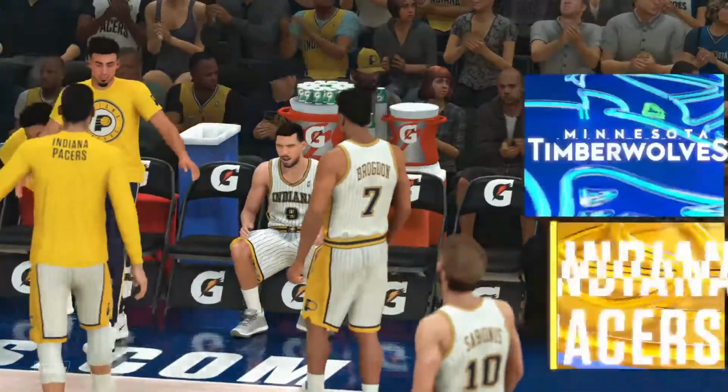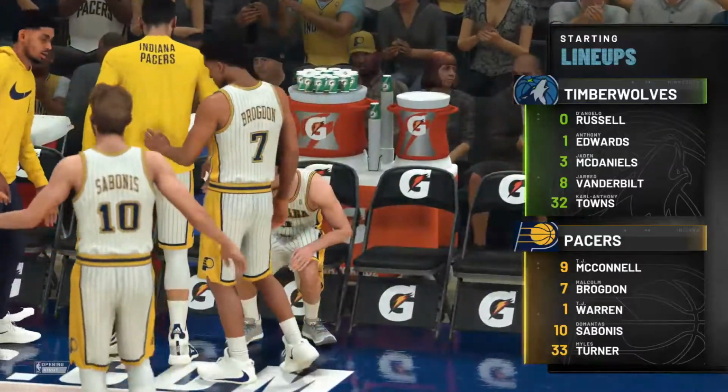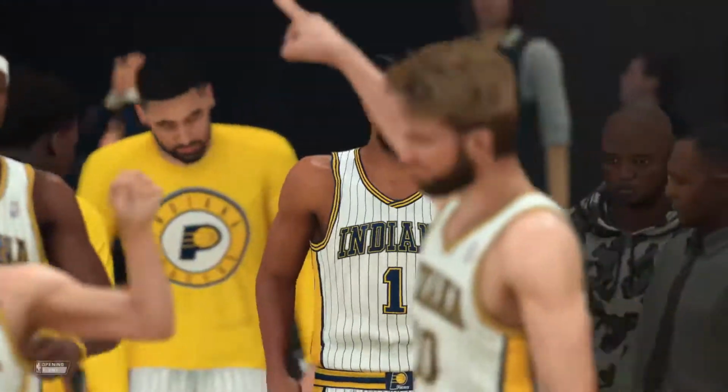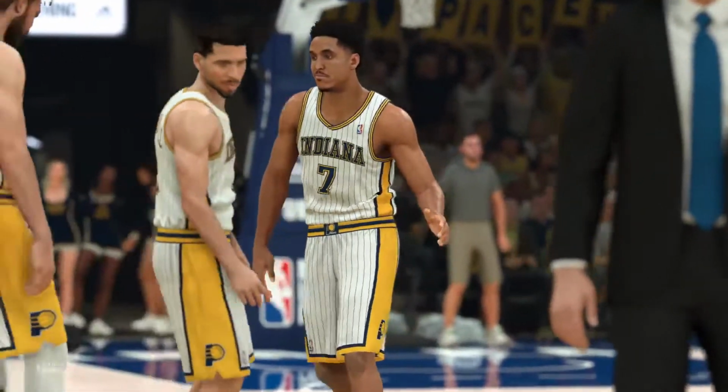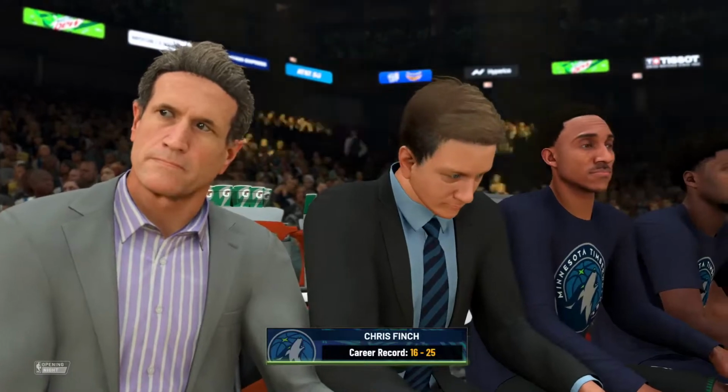And a look at Minnesota's opening lineup. The backcourt is Russell and Edwards. Karl-Anthony Towns is out there with Jared Vanderbilt. And it's McDaniels in at the three, the small forward. And for the Pacers, Warren and Sabonis, the duo at forward. T.J. McConnell is out there with Malcolm Brogdon. And it's Turner in at the center position.